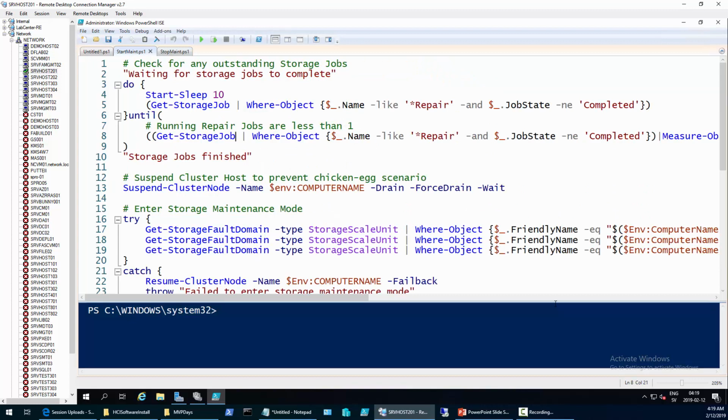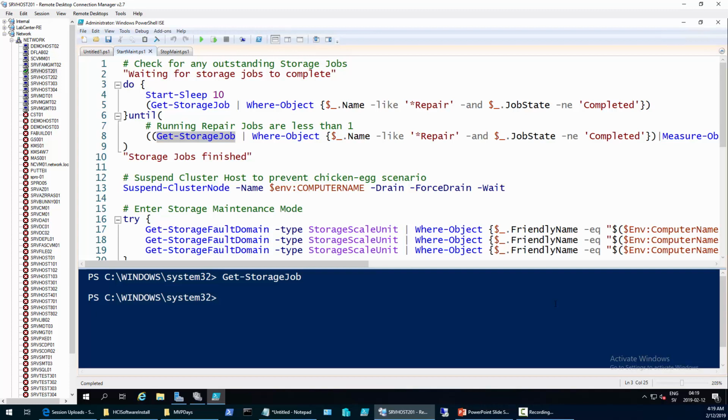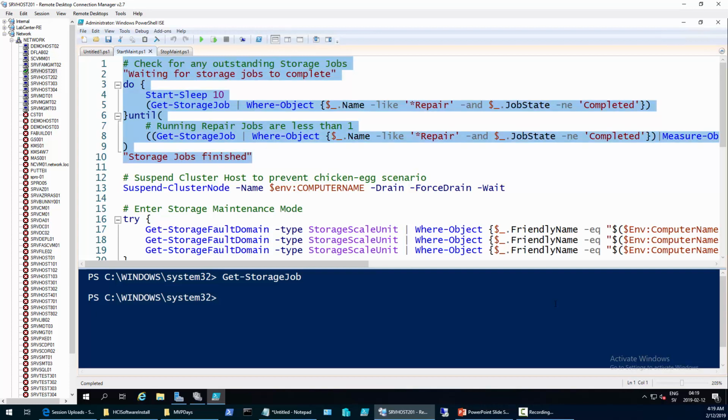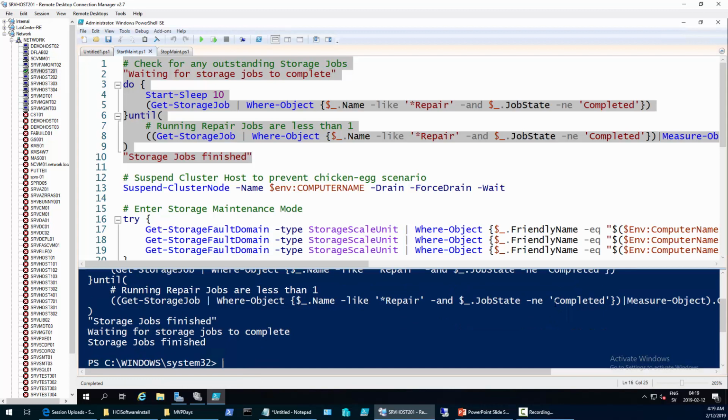So what we want to do is grab every storage job we have, and verify that we don't have any storage job. As you can see, I don't have that. So we run this block to verify that we don't have any storage job going on. The reason why we don't want any storage job is that it could be that a disk is in a repair mode and it's trying to regenerate and resynchronize data. If we try to patch a machine or restart a machine at that time, there is a potential loss of data situation, and that is something that I don't want to have.